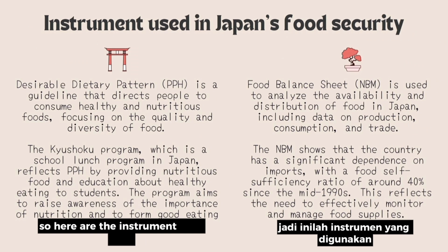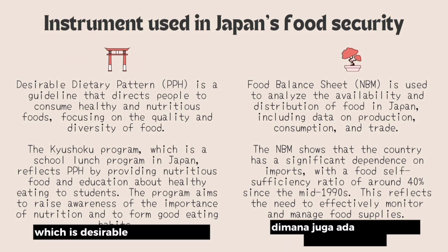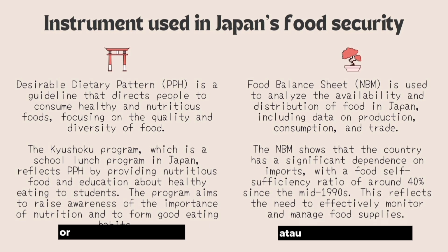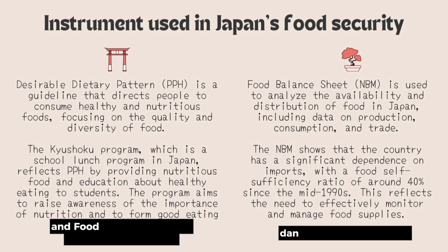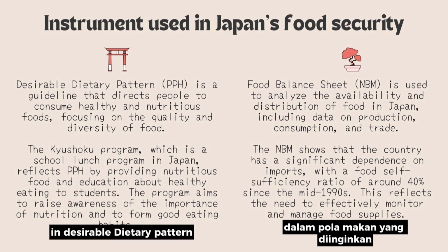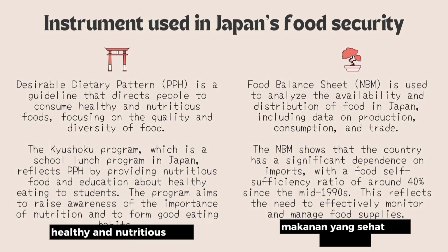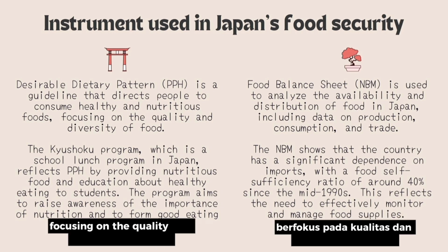So here are the instruments that are used in Japan's food security, which are desirable dietary pattern or pola pangan harapan, and food balance sheet or neraca bahan pangan. The desirable dietary pattern is a guideline that directs people to consume healthy and nutritious food, focusing on the quality and diversity of the food.